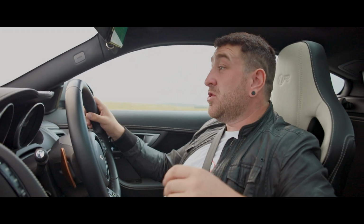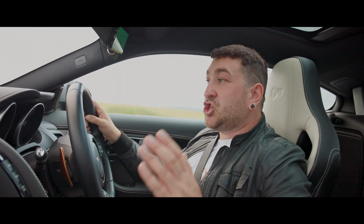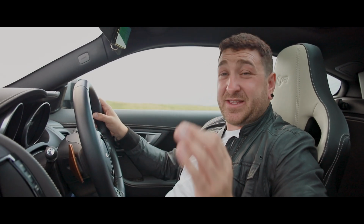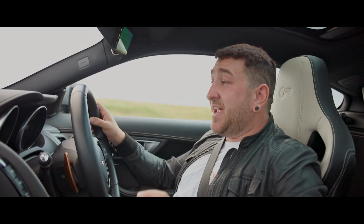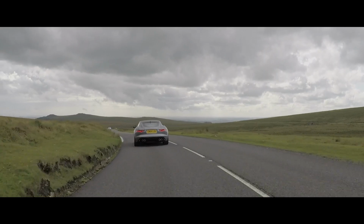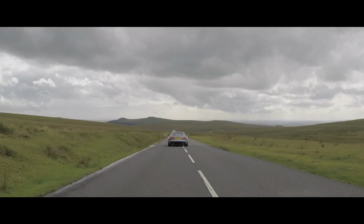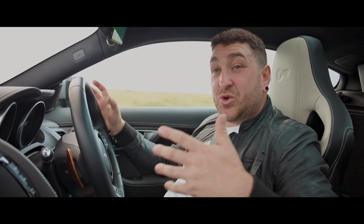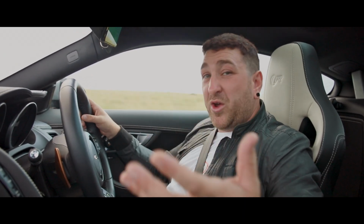Now, also as well, we have this little switch here. You push it upwards, it goes into rain, snow, ice mode, which is absolutely fantastic. I picked this car up when it was raining, put that in, it lowers the torque, and it's really drivable. You don't feel like you're gonna bin it on every corner. Now you can turn that off and it just goes into a normal sort of sporty coupe.